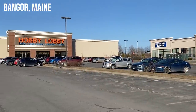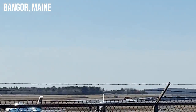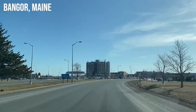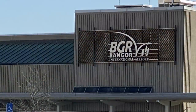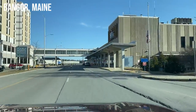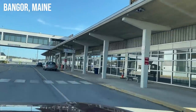Multiple hospitals in Bangor, some really good health care. And then you have Bangor International Airport. You can get direct flights into Bangor from Charlotte, North Carolina, LaGuardia, Chicago, Newark, New Jersey, multiple locations in Florida, Washington, DC, Philadelphia, maybe some other locations. So, flight access into Bangor is excellent.